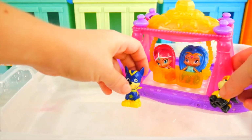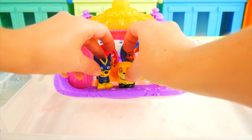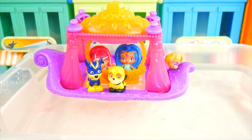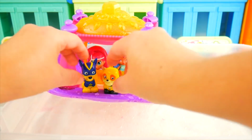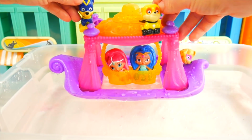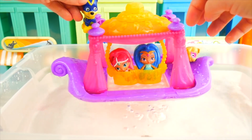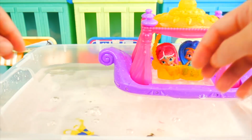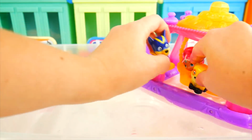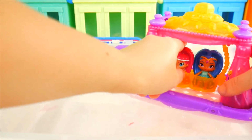I think some of our pups would like to join Shimmer and Shine on the boat. Whoa, it's tipping forward a little too far. Too many people on the boat. Oh, how about our pups do a little diving in? Rubble overboard. Ah, Chase. Oh no, our pups are sinking down to the bottom. Here we go. Maybe they can trade places with Shimmer and Shine.